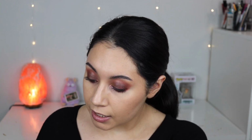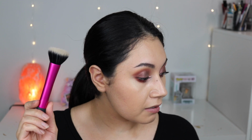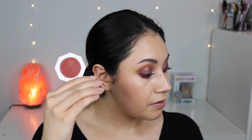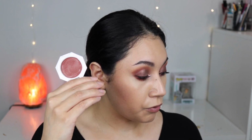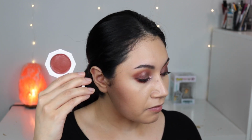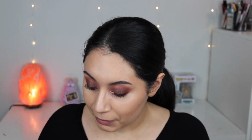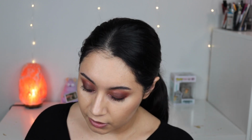So I'm gonna take Rose Latte using that same dual fiber brush from Real Techniques. I did go ahead and wipe it off on a paper towel. So here is the shade Rose Latte. This one is the most neutral shade out of all of the blushes in the shade range. It does look a tiny bit deep for me just looking at it in the pan, but I'm gonna go really lightly with my application. So again, I'm just dipping straight into the blush.